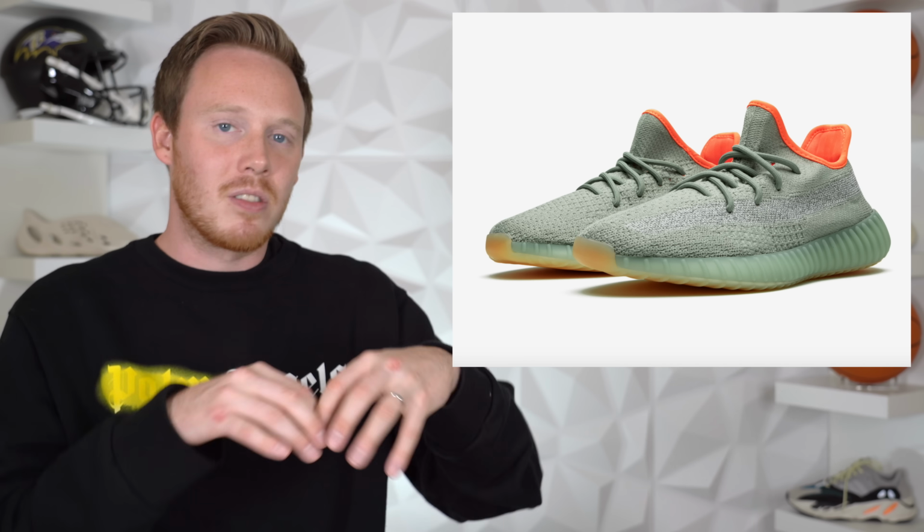What makes the Desert Sage unique besides the colorway of the sneaker is that unlike a lot of the 350 V2s that have two variants of the same color, a reflective and a non-reflective version of the shoe, the Desert Sage 350s only released in one colorway, and all of them had a 3M side stripe. I actually think that's my favorite place to put 3M on a pair of Yeezys. I like it because it's more contained and it's much more of a bright accent than a bunch of little stars around the upper.